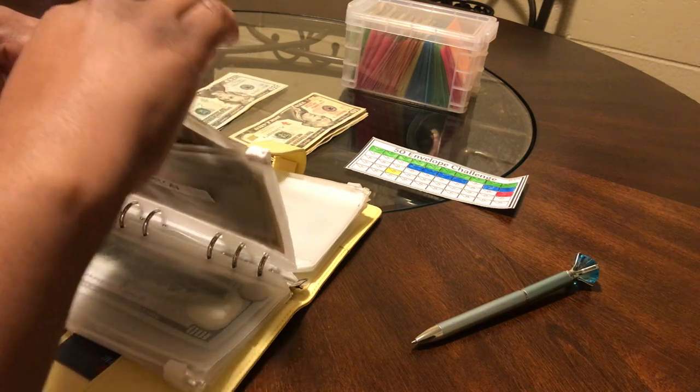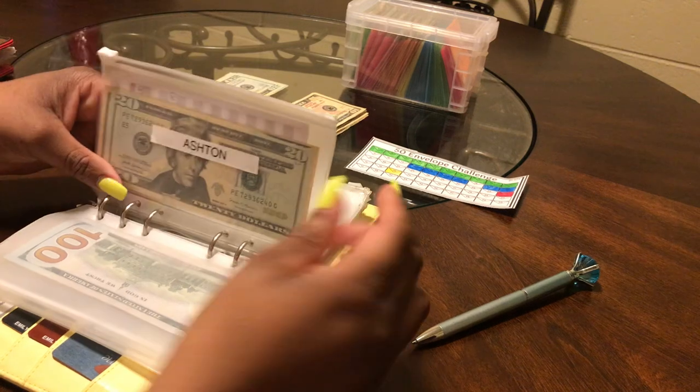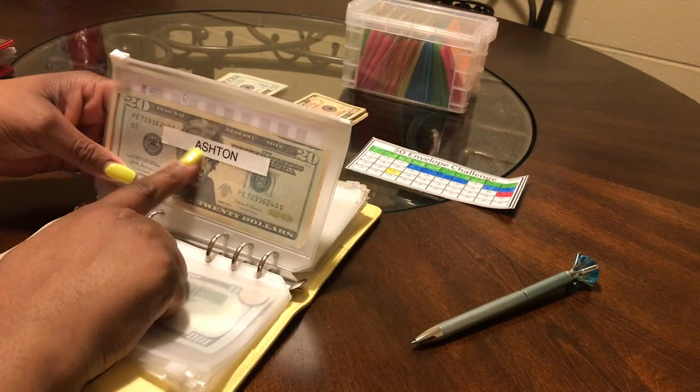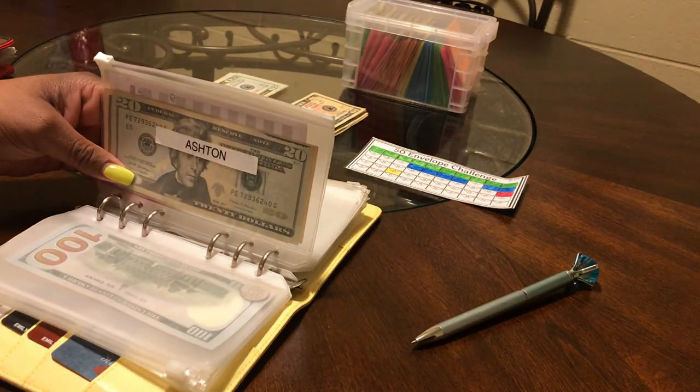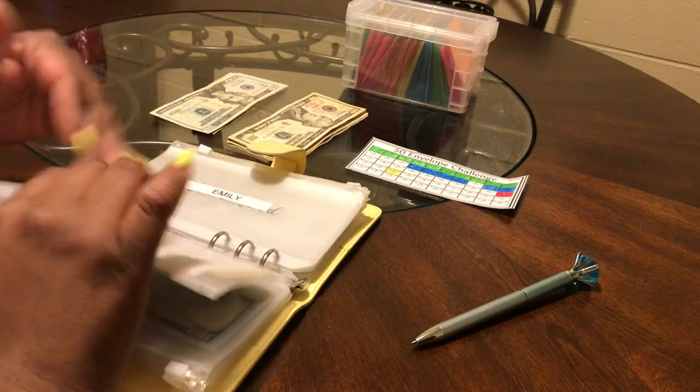So holla at y'all Niecy Poo in the comments. But I know she need to do the right thing. Okay, so Ashton received $30. She has $40 in there right now.